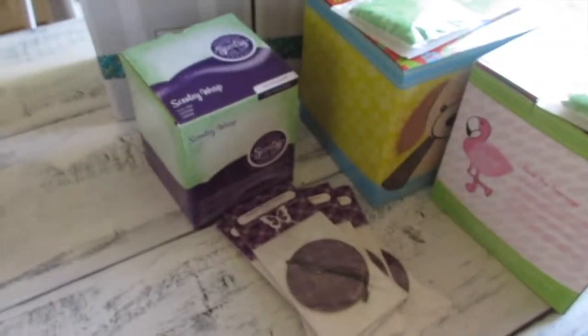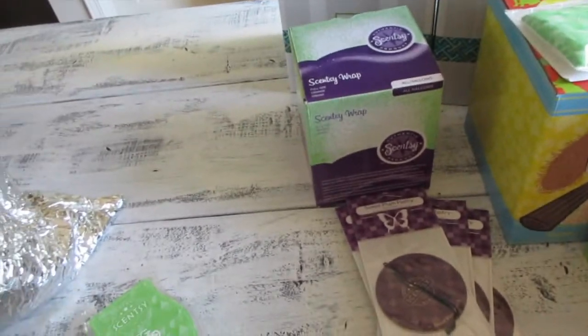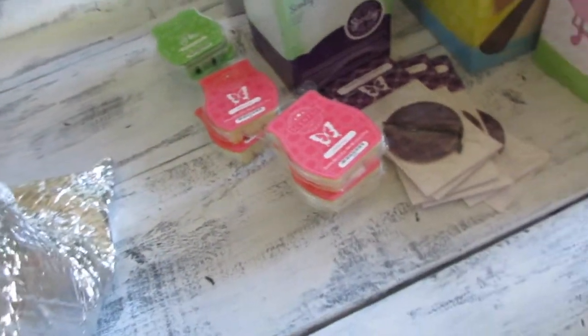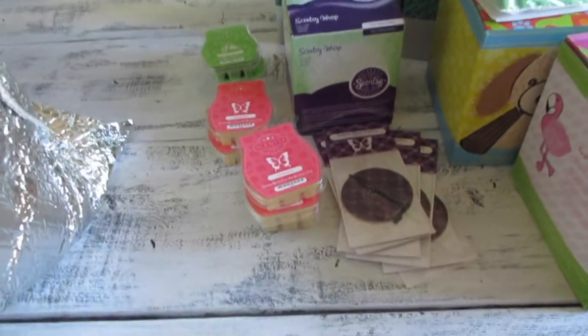So here are my bars. Let me go ahead and put them out. Oh my gosh, it smells amazing. While I'm taking this out, I'm going to talk with you guys. I did order a lot of my spring and summer favorites, because we are transitioning into the fall and winter.